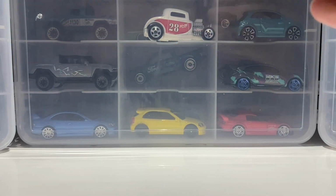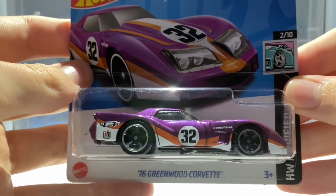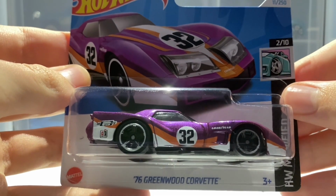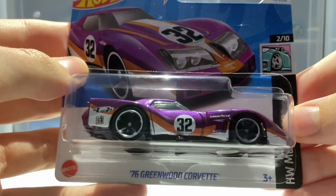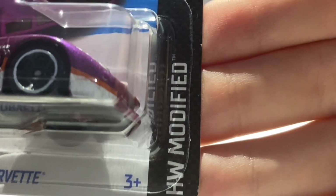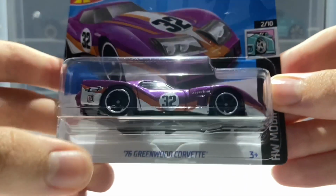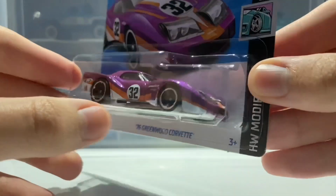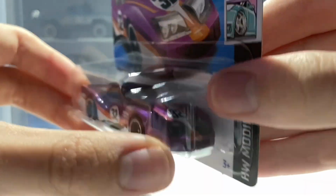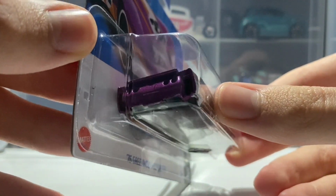Alright, so the next car I found is the 76 Greenwood Corvette in metallic purple with a race car livery on it, which honestly is exactly what this casting should have on it, since this car in real life is a race car. Now then, this car does feature in the 2024 Hot Wheels Modified mini-series, and is car number 2 out of 10 in that set. And yeah, it does receive side tampo work, as well as top tampo work. The headlights of this car have been created through the window plastic, and this car does not have any rear tampo work, as you can see there, hopefully.